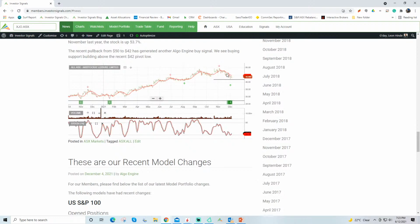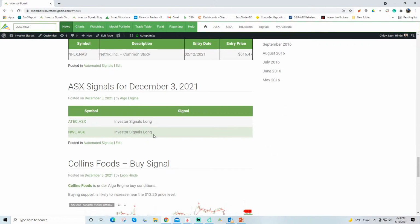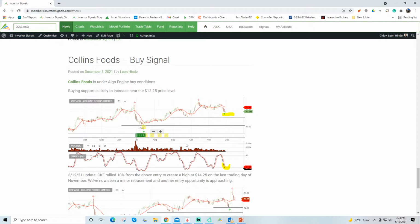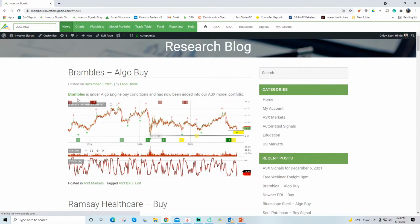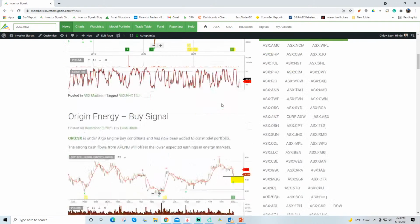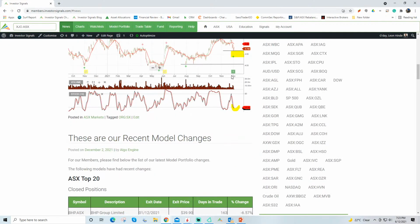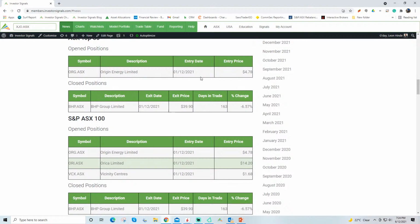Aristocrat Leisure under buy conditions, we looked at that this evening, support there at around $42. In the US, a couple of stocks that have been added into the US model. Collins Food, so supported around $12.50, so happy to continue to entertain that, as is the case with Treasury. Ramsay Healthcare, we spent a bit of time on that tonight, but around 65 support. Origin, I touched on that. It's now under algorithm buy conditions and expecting that 475 support to hold.